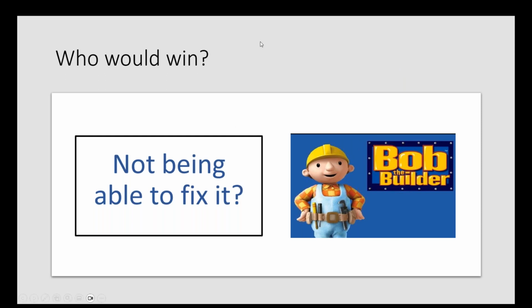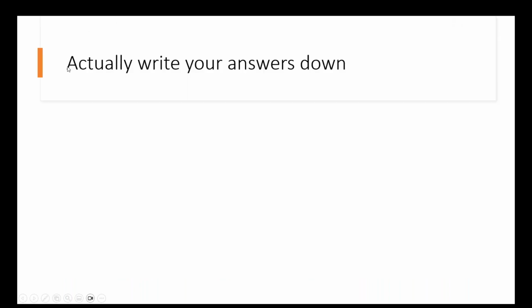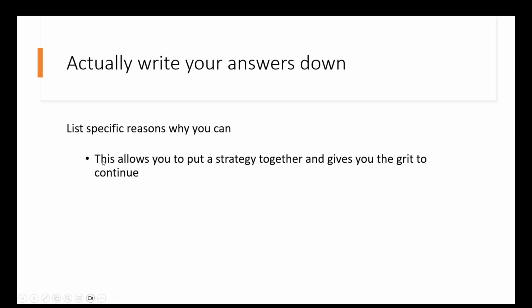And so who would win here? Not being able to fix it or Bob the Builder? Because what did Bob the Builder always say? Those of you that had kids, what did Bob the Builder always say? Can we do it? Yes, we can. And that's what we want to do. So actually write your answers down. List specific reasons why you can.